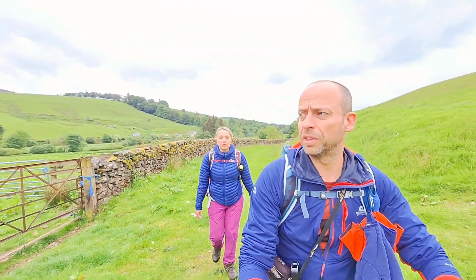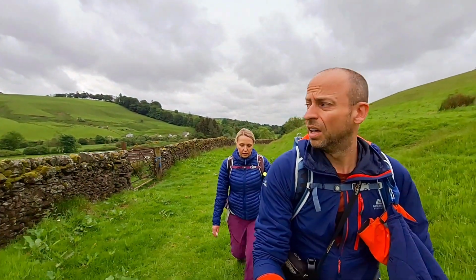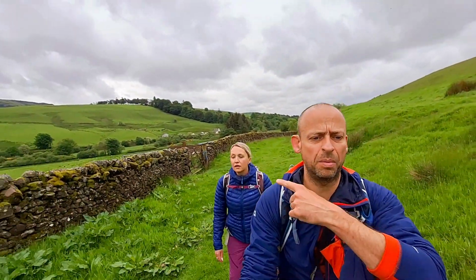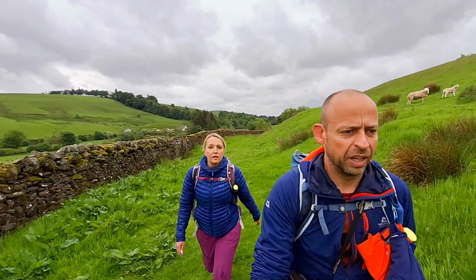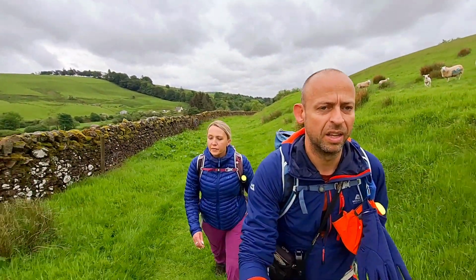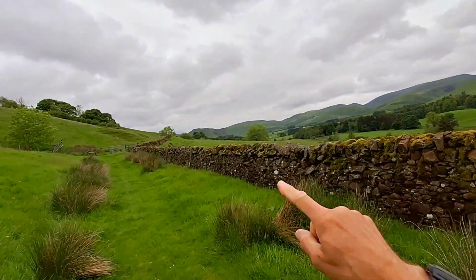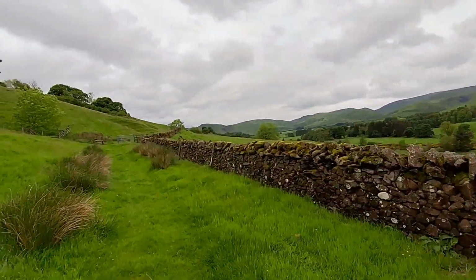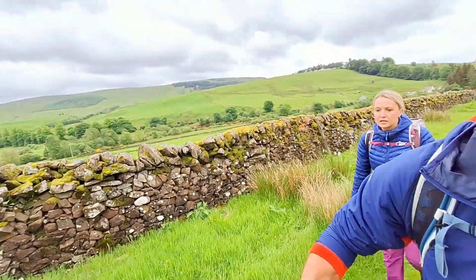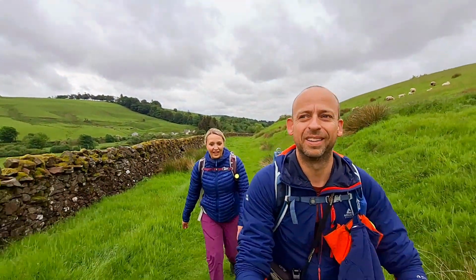So we've crossed over the river down there and cut off the road through. You might just be able to see that farm in the background, and onto this lovely gradual climb. Yeah, nice flat grassy path. You can see the hills beyond. And yeah, we are starting to see some mountains in the distance. So I'm guessing somewhere up there is the Devil and his beef tub.